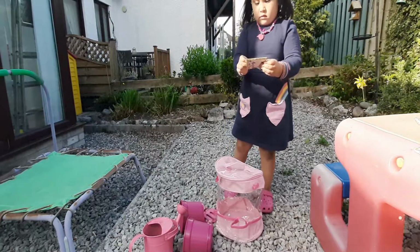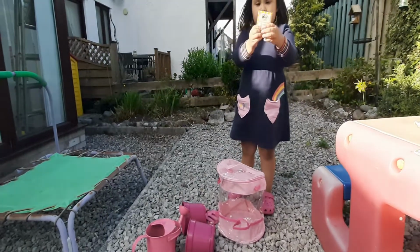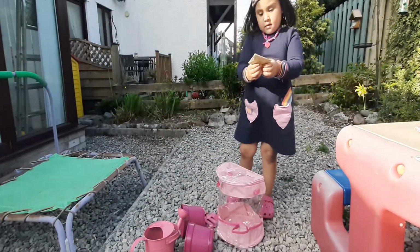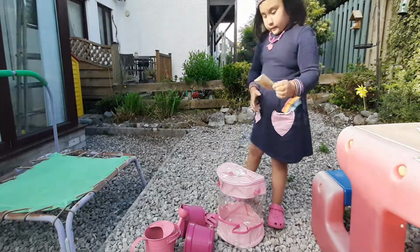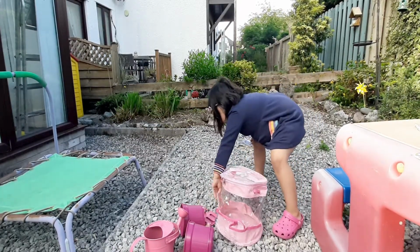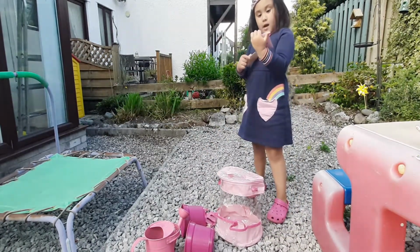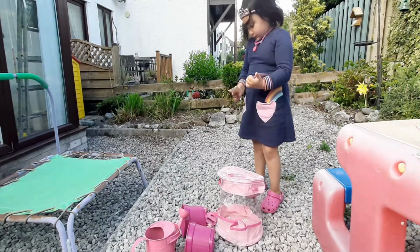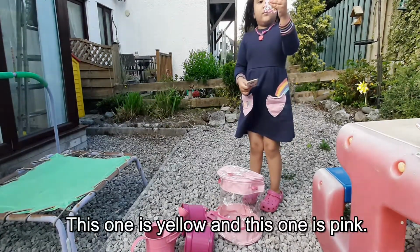Can you show me your seeds? What seeds are they? They are flowers with little flowers on it. Alright, how about the other one? This is the pink one. Yeah. What is it? And spots. Right. This one's yellow and this one's pink.